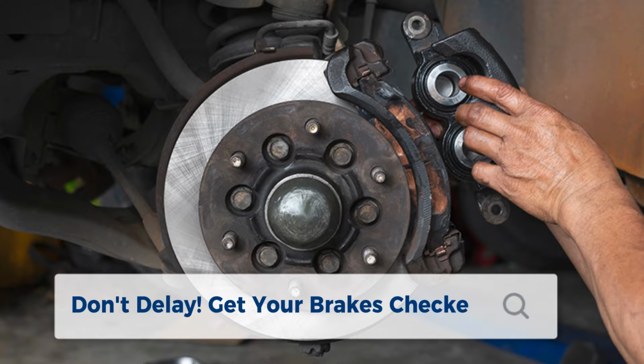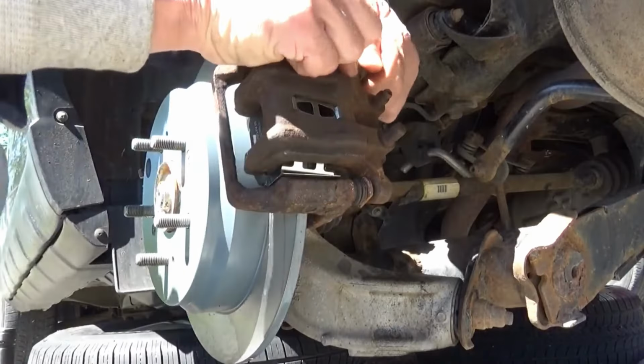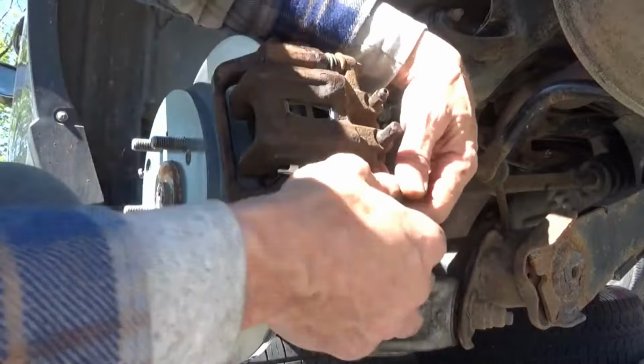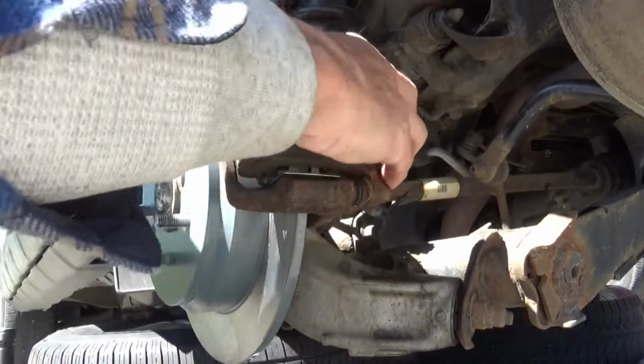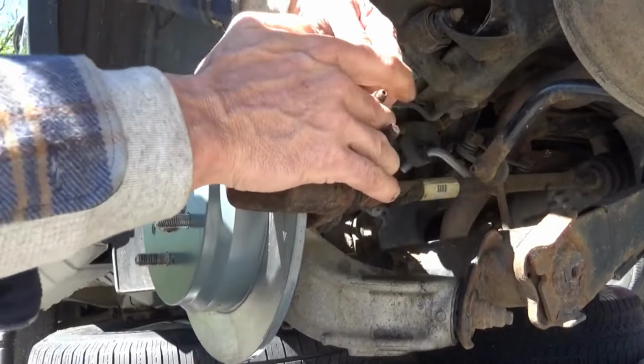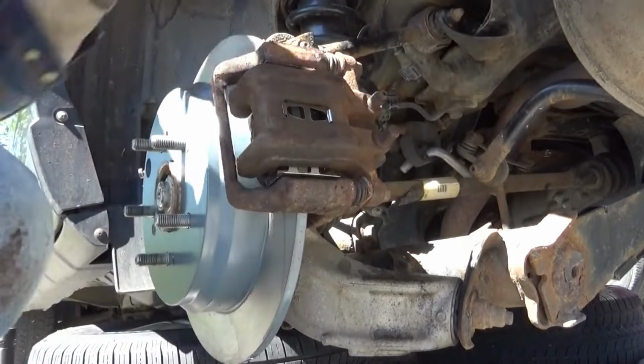Don't delay. Get your brakes checked. If you're experiencing any of these signs, don't ignore them. A failing brake caliper can significantly reduce your stopping power, putting you and others at risk. It's crucial to get your brakes checked by a qualified mechanic as soon as possible.